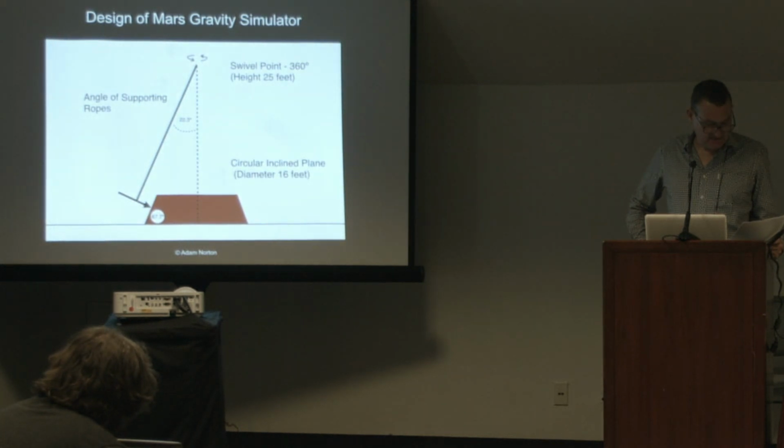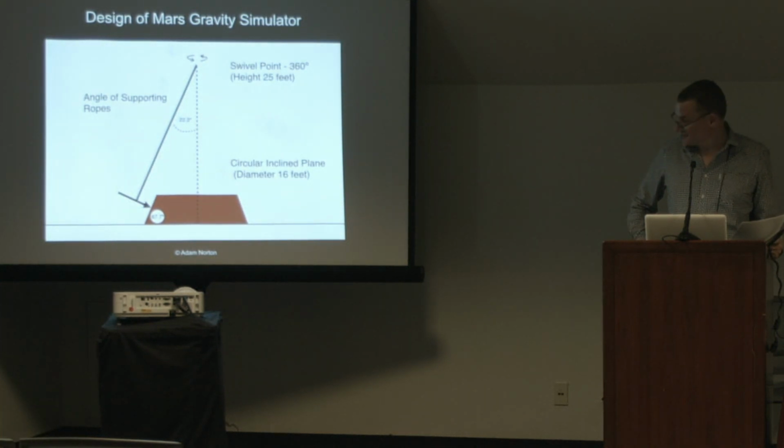simple adjustments. I substituted a fixed swiveling anchor point to support the ropes and slings instead of a long straight rail, and replaced the straight inclined plane for a circular cone or frustum, the red bit. This greatly reduces the size and cost of the rig, and it has two other advantages.